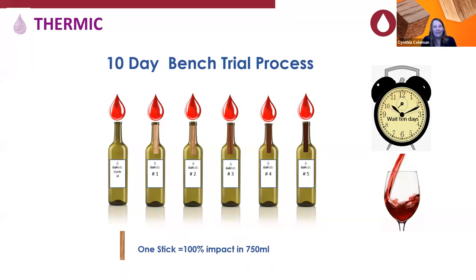Most winemakers like to blend. So if you're doing that, as you saw in Kathy's presentation, make sure you have your notebook with you, because you might be tasting multiple suppliers. You need to take your notes. If you're blending back 25% control, 75% Thermic 3, that tells us you want a 75% barrel impact, and we can work with that, right?